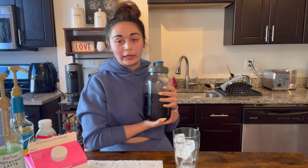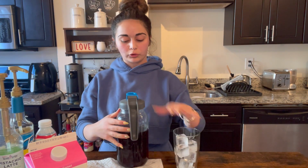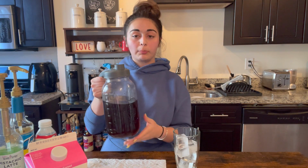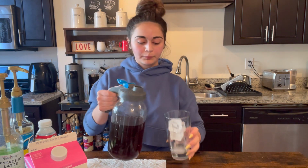Again, you can make this at home using a weird contraption like I have. You could use a French press, or if you just want to press the easy button on this, you can just go out and buy your favorite cold brew from the grocery store. So again, the key is to use very coarse grounds, and do it for a couple days. I let this sit for a couple days in my fridge and it should be very strong. I did water it down because I didn't want it to be too concentrated for the recipe today. So that's what we're going to do.